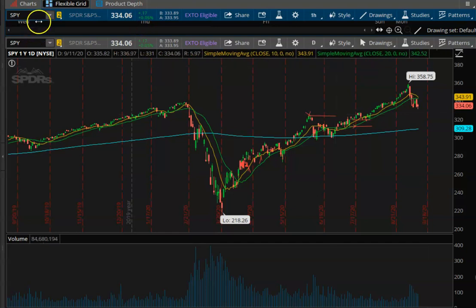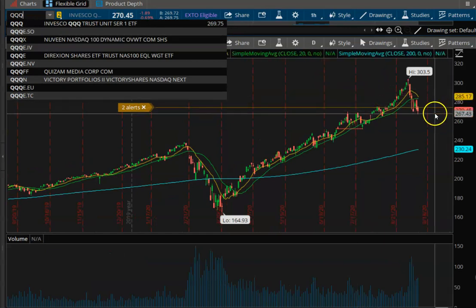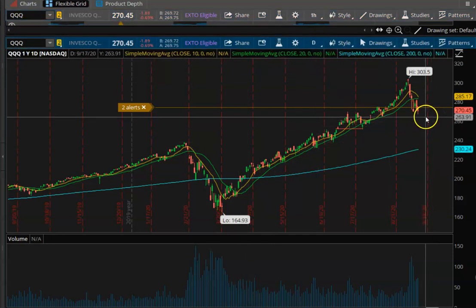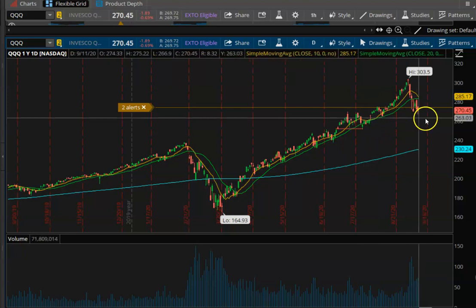Same thing with the Qs. I'll pull these up here real quick. You can see these levels are going to be very, very important going into Monday, in how they hold and whether they're going to be able to hold up in that area. See, the same thing here. You've got some pretty good support on this one, roughly at 260, 263 right here. Yeah, 264. So I would think this is probably going to hold up somewhere in this gap from July and find a nestling spot down in here.